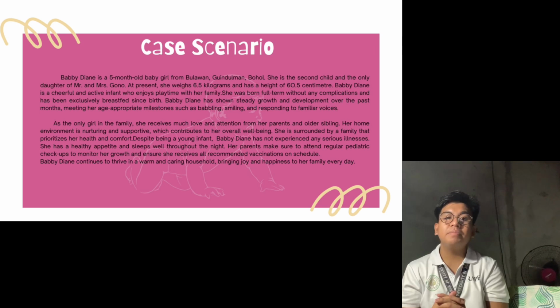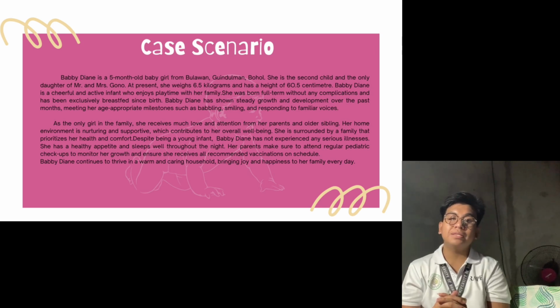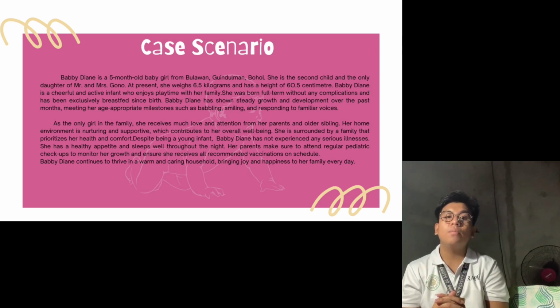Currently, baby Dayan's weight is 6.5 kilograms and she is 60.5 centimeters tall. She is cheerful, active, and enjoys interacting with family members. She has met all age-appropriate developmental milestones and has been exclusively breastfed since birth.